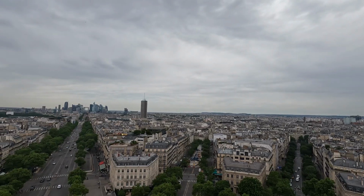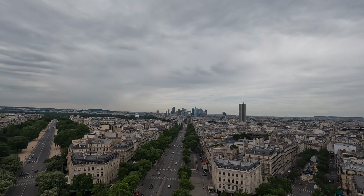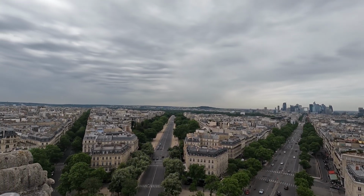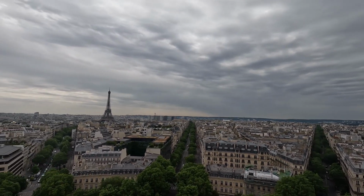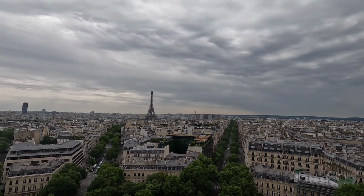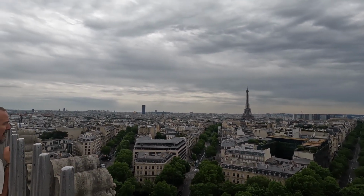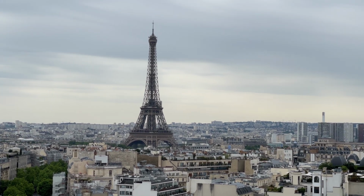Yeah, I mean, look at that. It is definitely one of the better locations to see the whole city. Because you're right in the middle, and you get the true 360-degree view. Yeah, of all the different avenues. It's really beautiful. You're right there at the center, with all the avenues coming together. Yep.